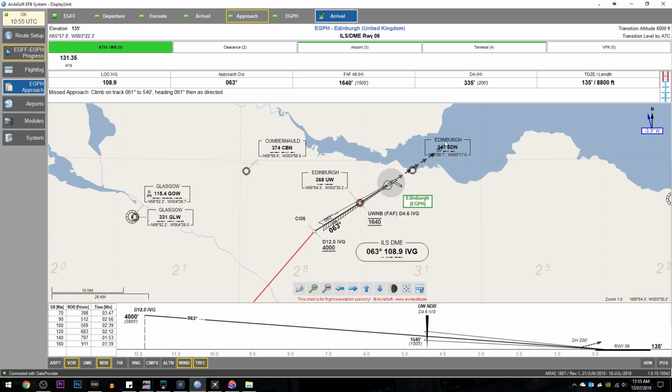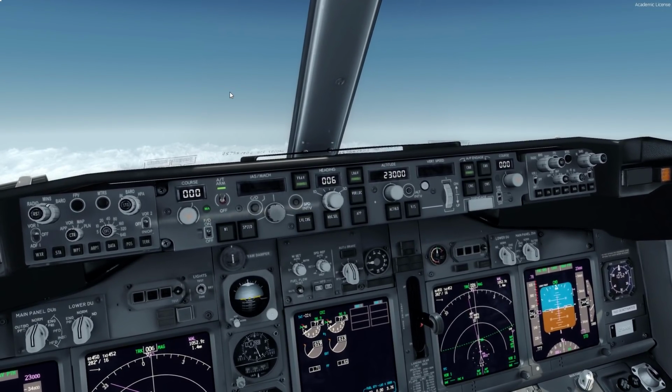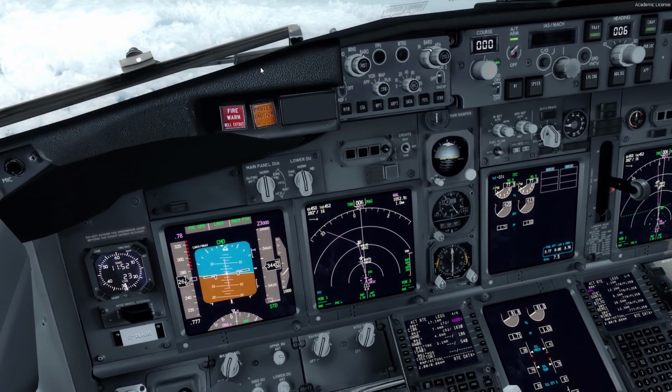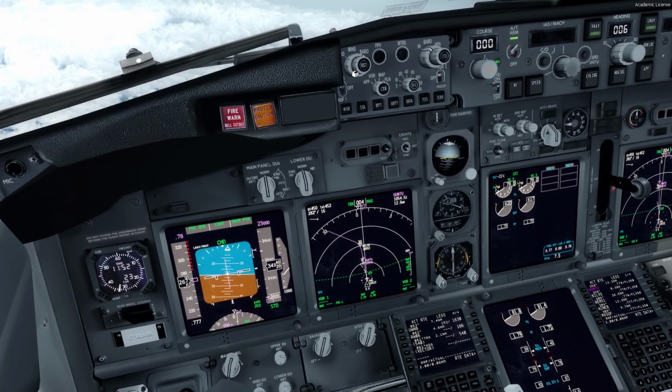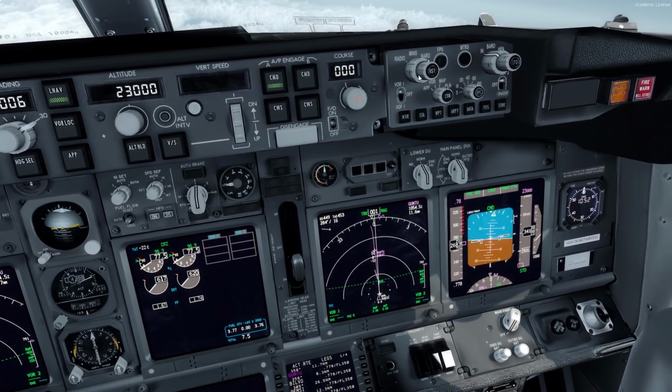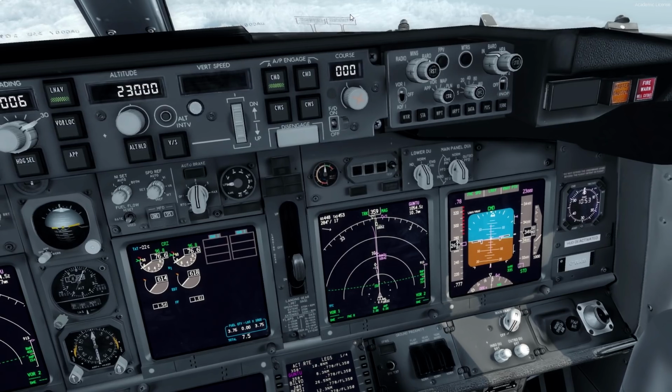This is going to be the approach and the arrival. So 108.9, 063 on the course, and 335 on the decision altitude. Those are our magic numbers. So we can start off. I do apologise about the lag. We can set the minimums. 335, and we can do the same on the other side as well. 22906, maintain present altitude, like so.